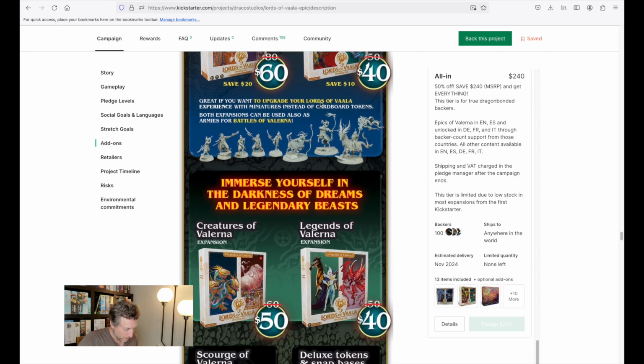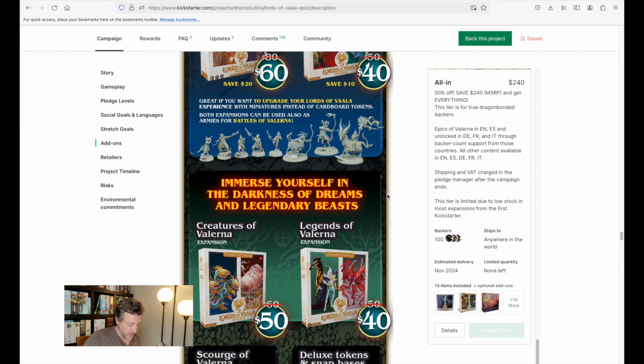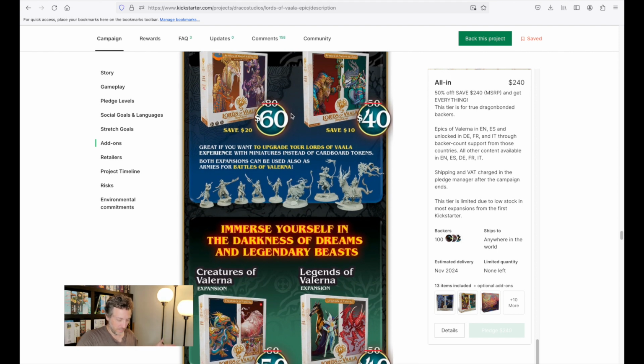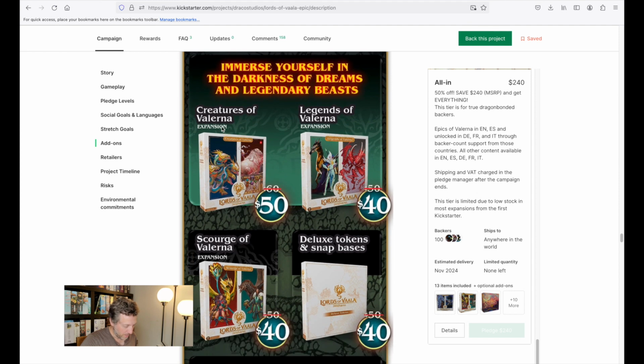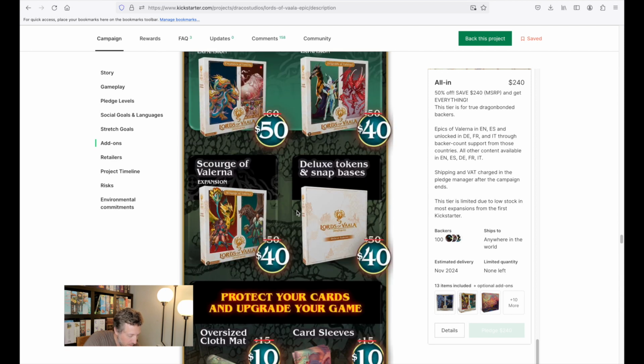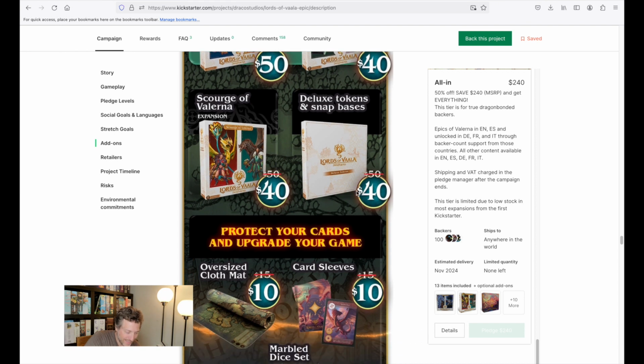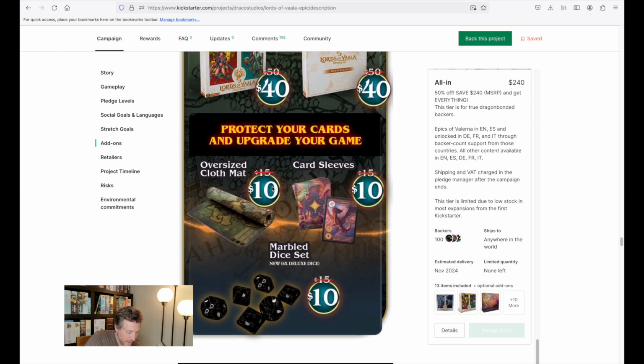It says, great if you want to upgrade your Lords of Vaala experience with miniatures instead of cardboard tokens. Both expansions can be used also as armies for Battles of Lerna. So if you're not getting these, you're going to be looking at a game with cardboard tokens. If you really want the full miniatures experience, you want to add on these 2 expansions. They've also got Creatures of the Lerna for 50, Legends of the Lerna for 40, more expansions, Scourge of Lerna for $40, the deluxe tokens and snap bases, $40, and then we've got an oversized cloth mat for 10, card sleeves for 10, and a marbled dice set for 10.